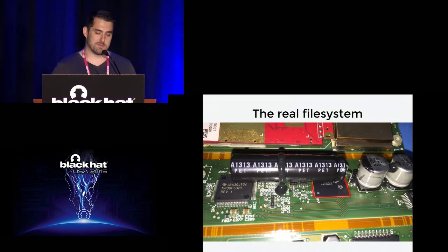That short code there happens to be Micron's short code for their BGA package, and Micron's one of the few manufacturers that provides a conversion tool. So you throw in the short code, and it gives you the actual chip model number, and you can look up the data sheets, and there it is, a 4 gig NAND chip. So there we go, we found the file system, but we didn't have any way to access it yet.